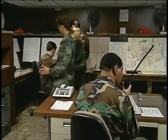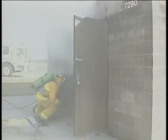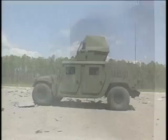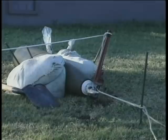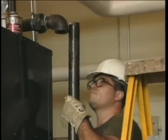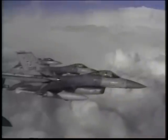Civil engineers are organized, trained, and equipped to respond to these emergencies as a matter of routine. Our recovery operations include damage assessment, recovery, and repair to keep the base operating to fulfill its mission.